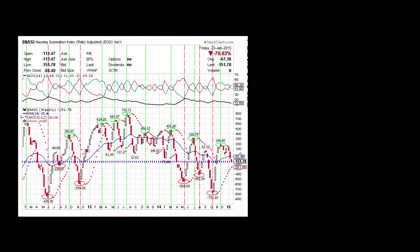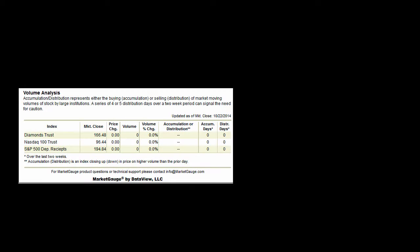The well-known market breadth indicator, the Nasdaq McClellan Summation Index, fell 67 points for the 9th decline in 14 weeks. At a negative 151.78 points, it continues below all 9 tops above plus 100 and above all 6 bottoms below minus 100 in the last 3 years. Market Gauge Volume Analysis.